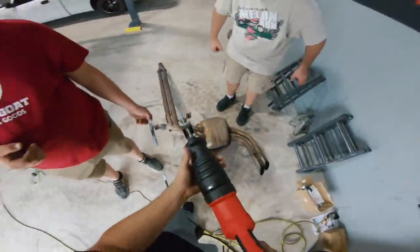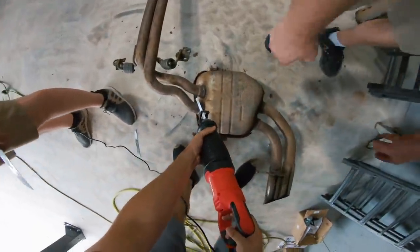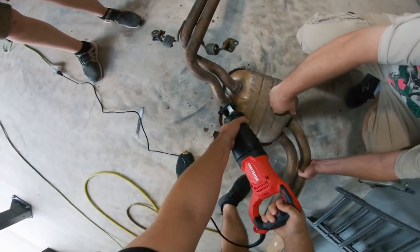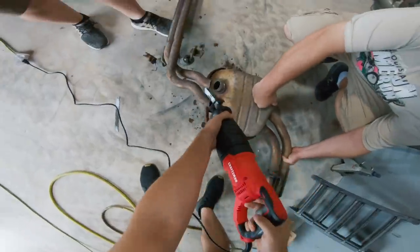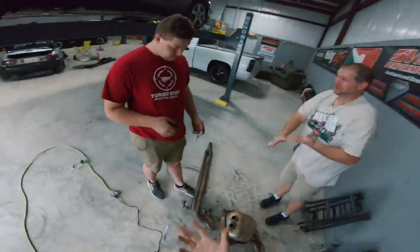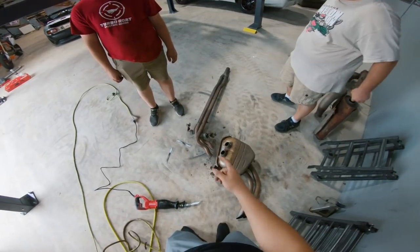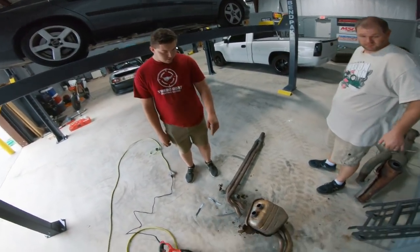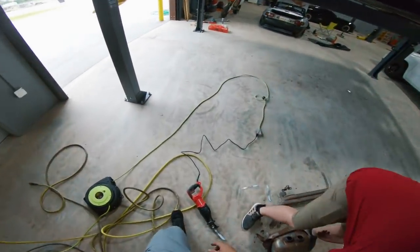Now if I put a new one on. You want me to try it before you ruin it? No, hang on. See, cut through immediately. Okay, so now we need to put that on and we can weld that up there, and I'm gonna cut those off though. Oh yeah, actually before we do that, that's right.